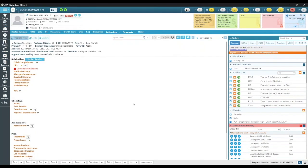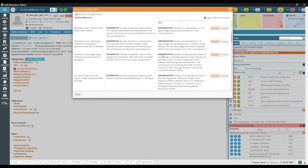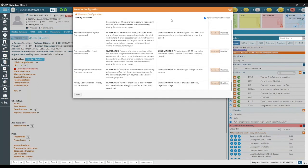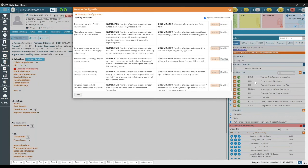And then, of course, measure configuration. You can go in and enable or disable different measures so that they will report. This is mainly for your CDSS, for your alerts. So if you don't want to do cervical cancer screening, you can disable it, so it's going to disable your alerts for that.